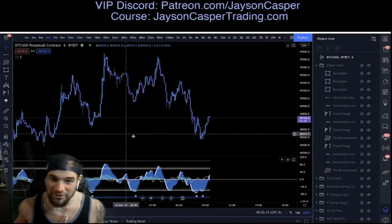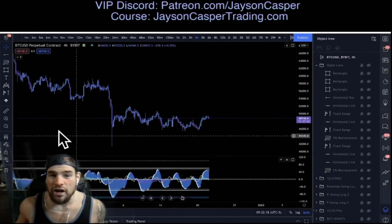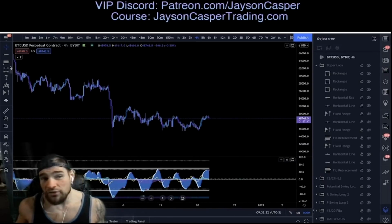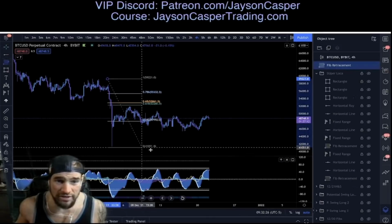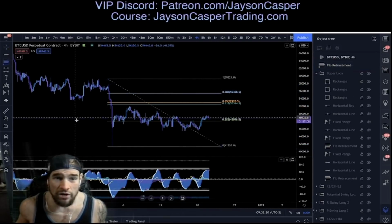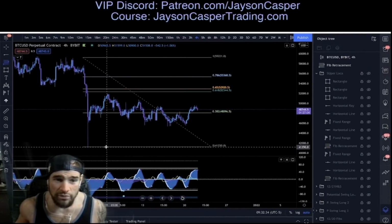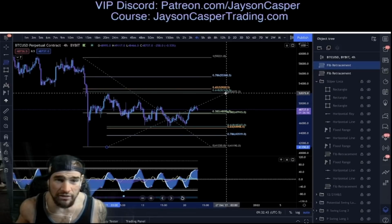So we're going to talk about a few things. So we need to start on the higher time frames, right? The 4-hour time frame. We've been saying for a while over here that the two major areas of support and resistance, while we're trading in the sideways range, are going to be resistance at around 52 to 53,000 and support right down here at about 45.3k, give or take. Okay.